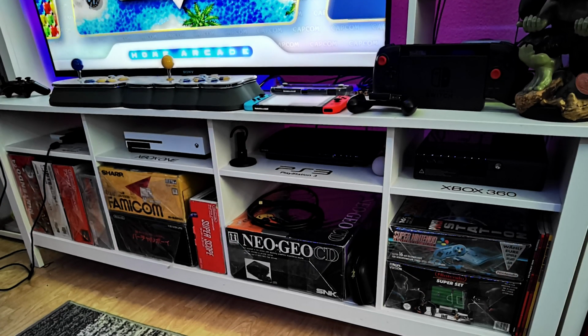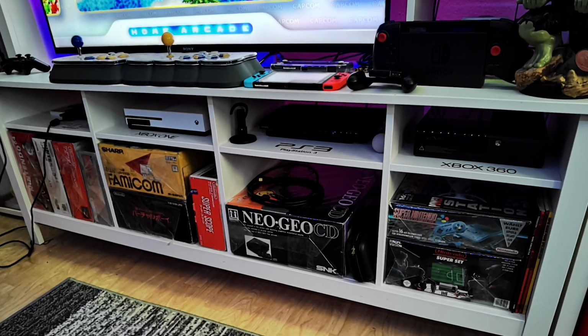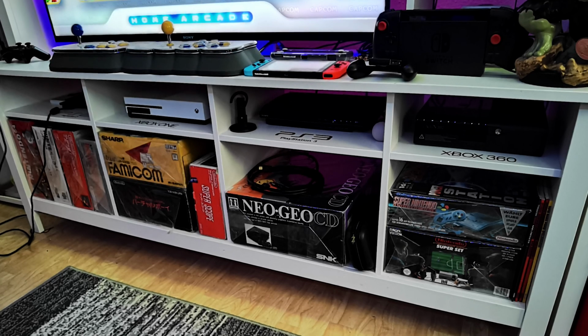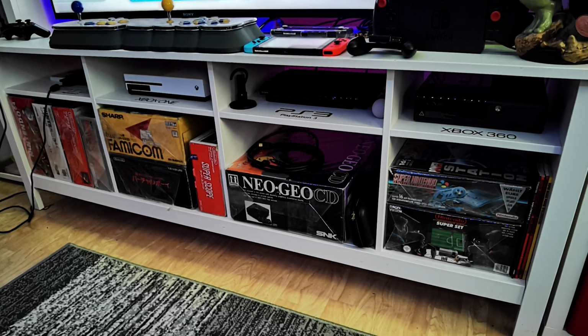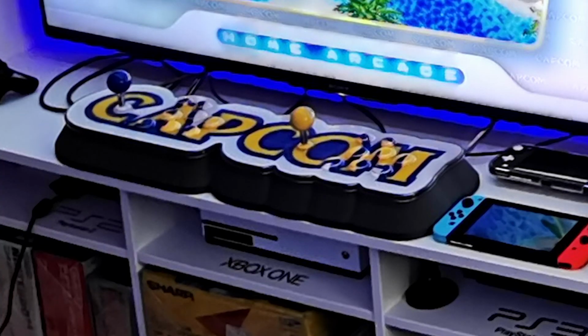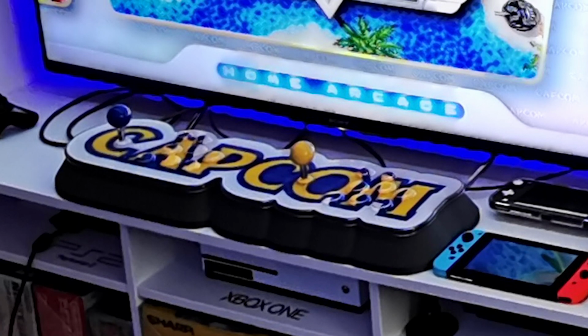And some of the consoles that you see in this TV stand itself, you have a Nintendo Switch kind of laying on the counter down there, some mini consoles in one of the side shelves. You've got a PS3, an Xbox 360, I believe an Xbox One in there as well. There's just kind of a mix of different systems in here. Also, shout out to that Capcom fight stick down there. I think it's what they're called, fight sticks. I'm not big into the fighting games, but it looks really cool.